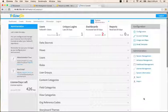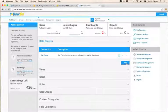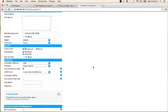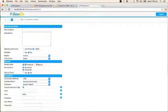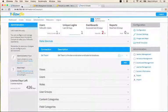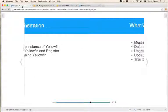Everything else is pretty much the same. If you do want to connect to Redshift or Amazon RDS, it's just as simple as going to data sources, and under database you can either click Amazon RDS or Amazon Redshift. And the rest is pretty much the same as you would connecting to any other database. So that's it. It's pretty simple, pretty straightforward. So hopefully you can follow those instructions. Again, there's information on the wiki, and anything that we can do to make your life a little bit easier, just feel free to contact us. Our details will be available at the end of this webinar.